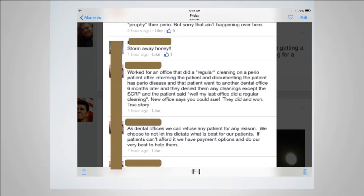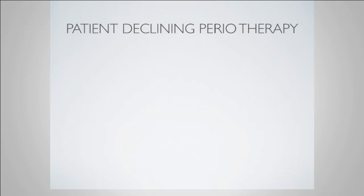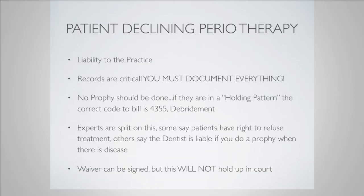So it's really important for us to know exactly what we're going to do if they don't move forward. Okay, so that's a really important part of it. So for the patient declining periotherapy, we have to recognize first and foremost that they are a liability to the practice. Records are critical. We must document everything.